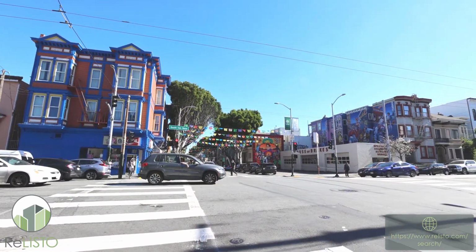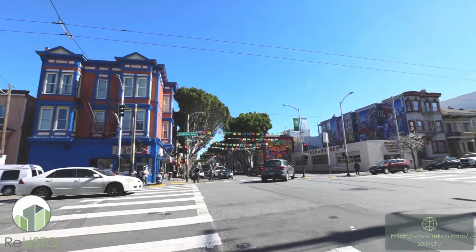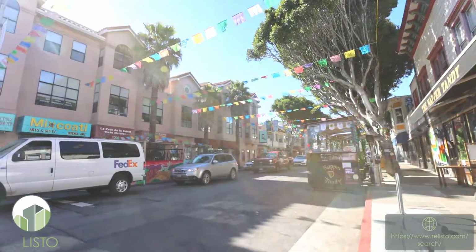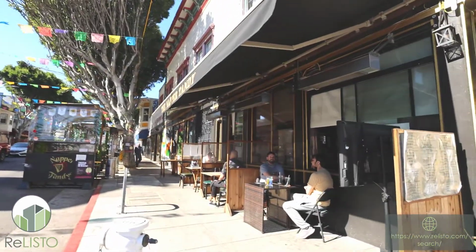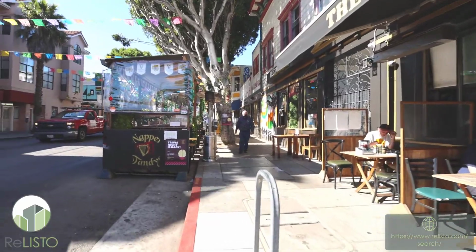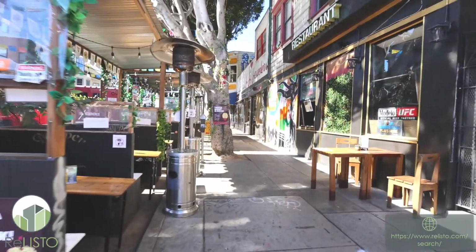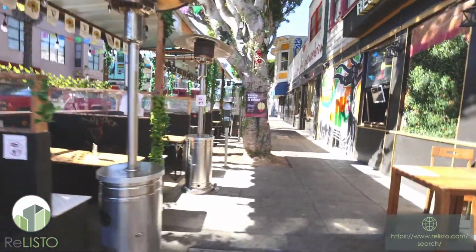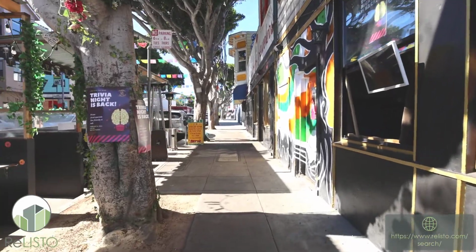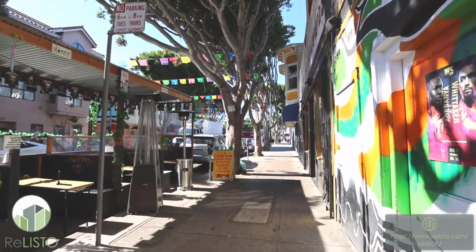Hey again, so here we are in the neighborhood. This is 24th and South Van Ness. You can see from the flags and all the people, this is such a bustling and wonderful area. More flags, and of course, we have all these restaurants that line this area of the city. We have the outdoor parklets, and this is 11 o'clock in the morning, so you can just imagine how busy this place gets in the evening.